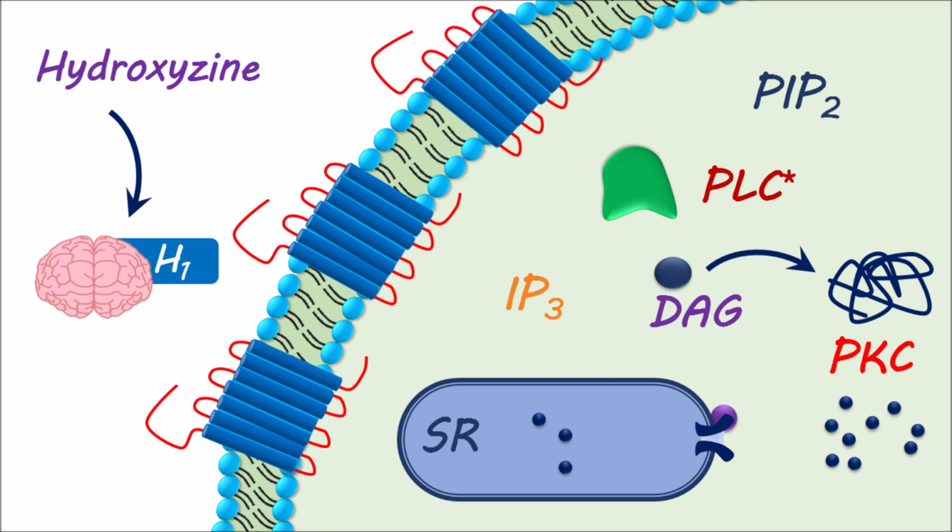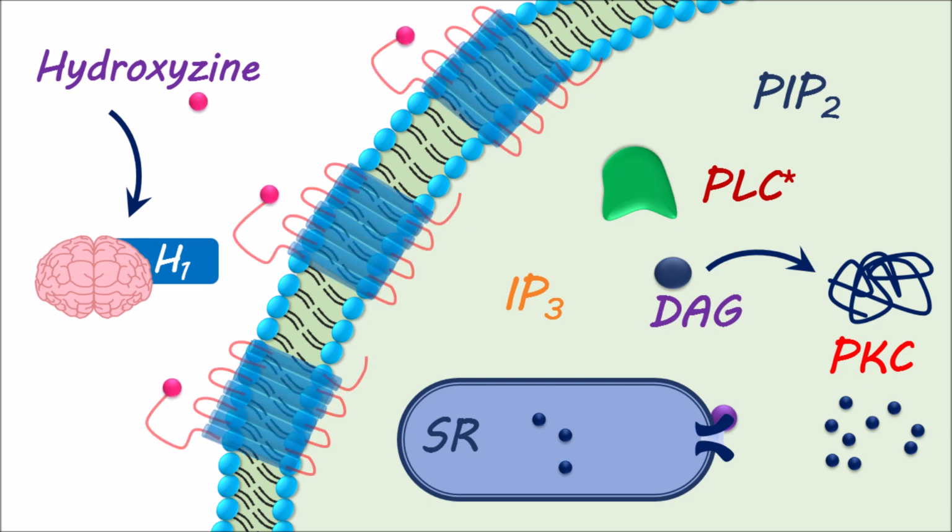This results in the development of anxiety, tension, and worry. Hydroxyzine blocks these H1 receptors, thereby controlling the symptoms of anxiety. It can also induce sedation and sleep.